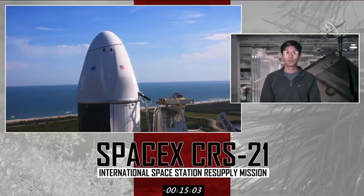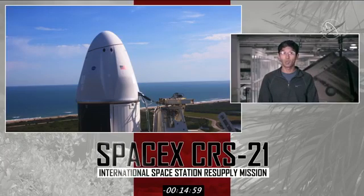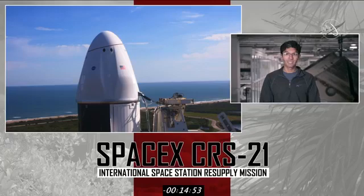We've also removed the Super Draco engines, those only being used to carry astronauts away from the Falcon 9 in the unlikely event of a pad or a launch abort. And finally, the environmental system has also been reduced in size and complexity since we don't have people on board.